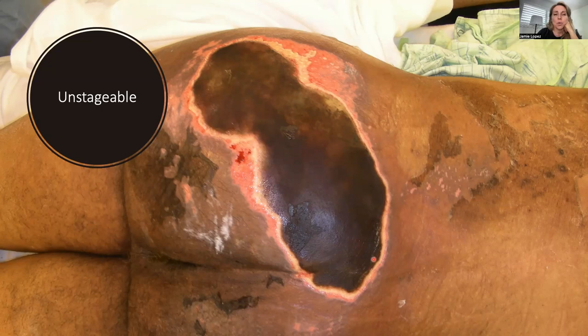And so the wound vacuum would be placed, and it's like a foam dressing that gets placed inside the wound bed. And then the vacuum is like gently pulling out air in a negative pressure fashion to help the skin close over time. So it's a very, very long healing process.